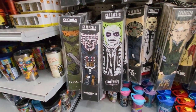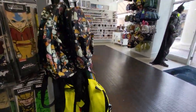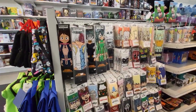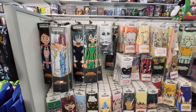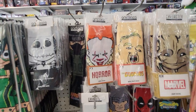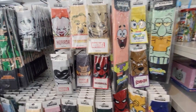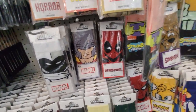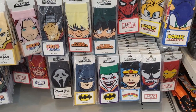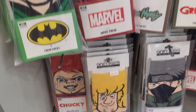Hellraiser, three socks. Gosh. They have little cups down there. Do you see anything you want to show me? No. Let's see if it's just mostly Funko Pops. Oh, here's some more socks. So they have, let's see, they have the horror socks. It, the Goonies, more SpongeBob SquarePants, Deadpool. Oh, they have Shaggy, but I'd rather have Scooby.